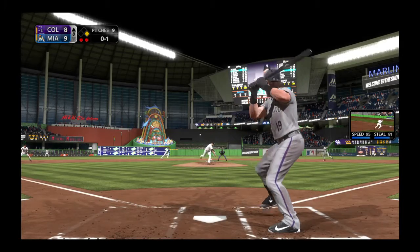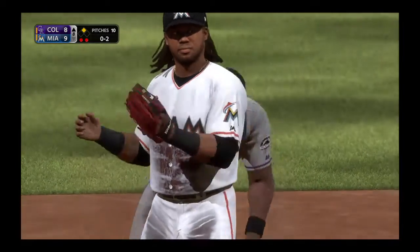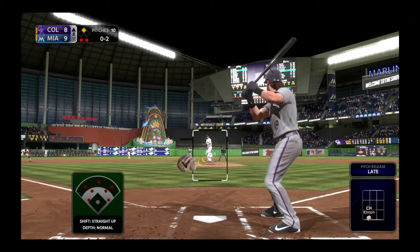The 0-1 delivery. And there he goes towards second. Strike taken. The throw is not close as he's in there with a stolen base. It was pretty obvious he would likely be on the move with 2 outs, and I'm sure the defense knew it too, but he has lightning speed and was able to take the bag anyways. Young at second with 2 down.